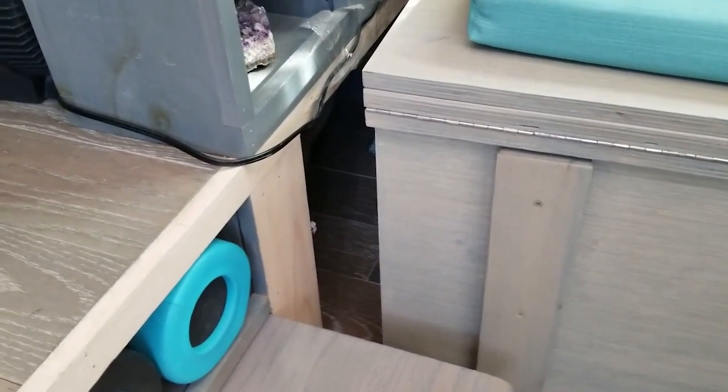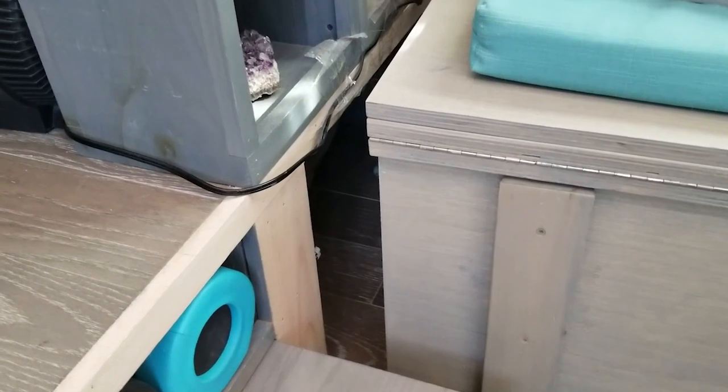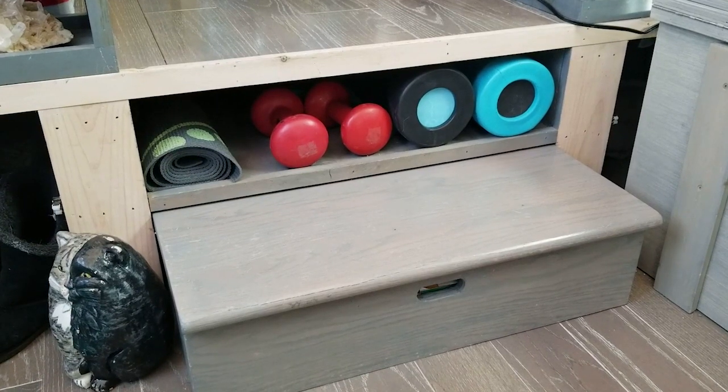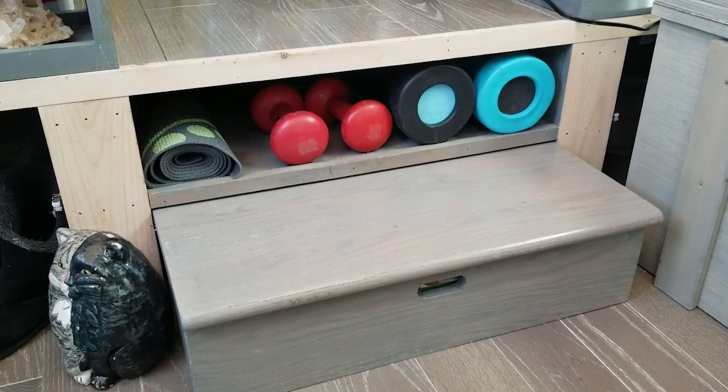There is a bed in there, but they actually don't really go in there too much. So I think I might put the door on or put some storage under there so that I could be using that space, because it's about 24 by 38 inches. And right there, I designated my exercise stuff to go in there. So I have a yoga mat, some weights, a couple foam rollers.